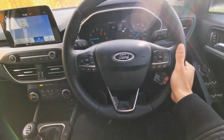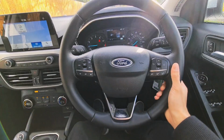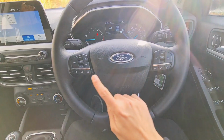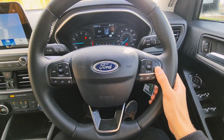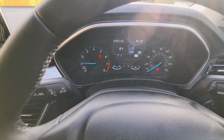So looking at the steering wheel, we've got a nice soft leather on the outer steering wheel and it's actually got a nice feel to it. Then there's a few buttons here and here which allow you to control the dashboard. The buttons, I'm not going to lie, they are a bit cheap feeling, but they'll do what they say. It does what it says on the tin.